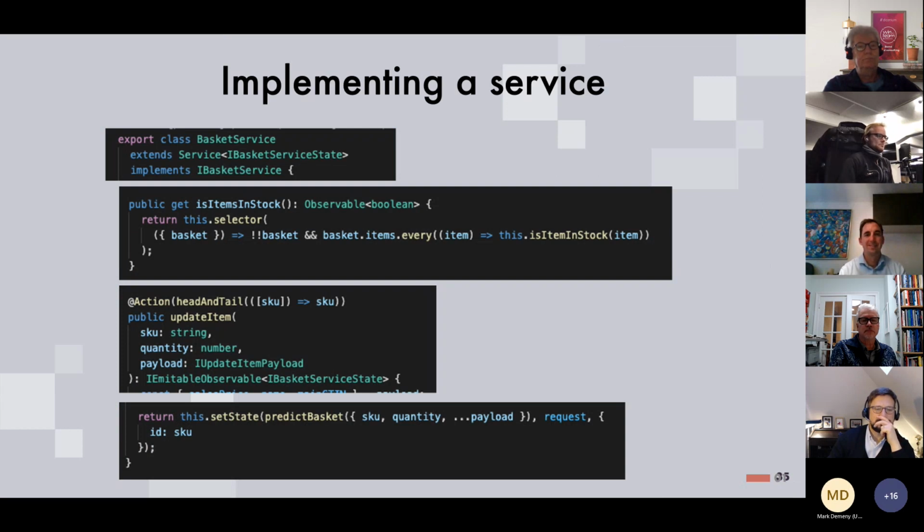So the way you implement the service again is that you have a class that can then extend our base service and implement, in this case, the basket service design, where we have a certain amount of different functions that have to be implemented. So if we wanted to change out our basket service, it would be super simple, because you know exactly what parts of the contract you need to fulfill in order to be used in the front end.